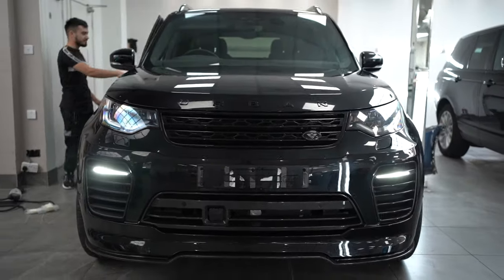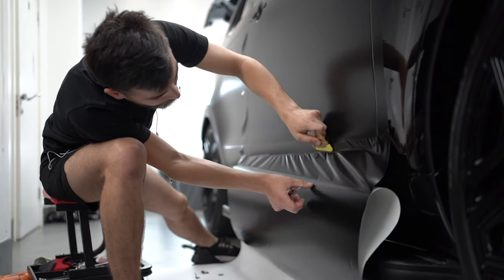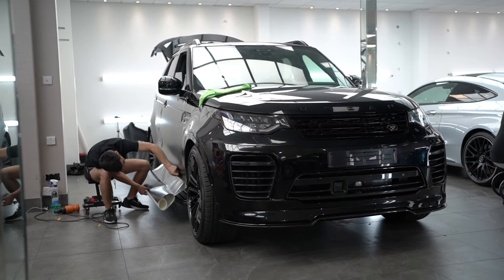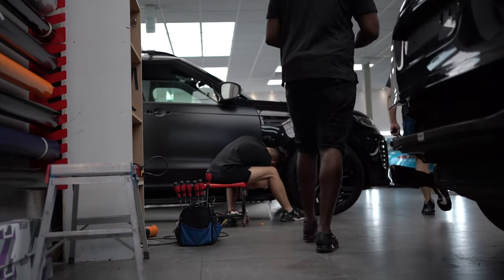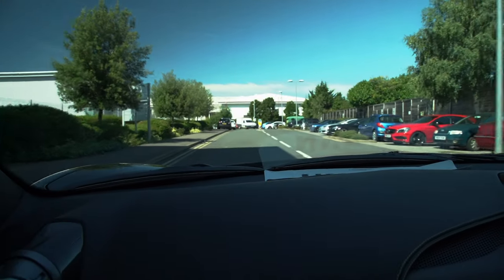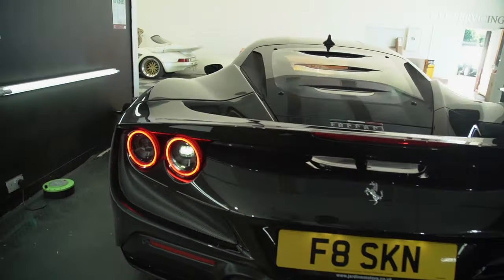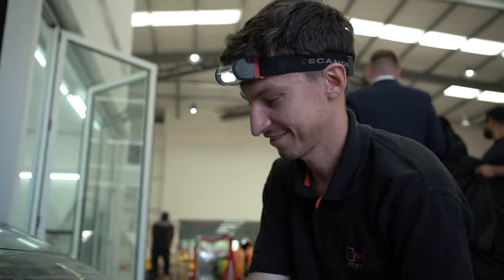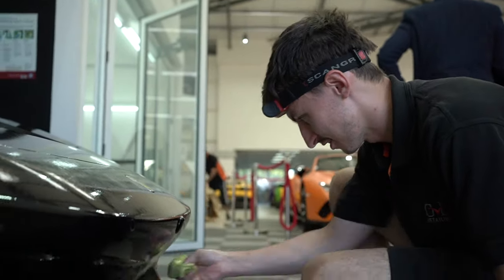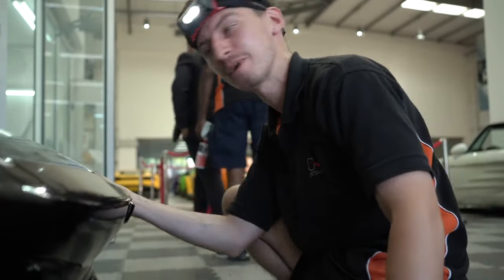Stage one. Sorry? You think it's going to need one stage? We will see. I don't know yet. So we're finding out. Yes, I've removed everything now and we will see how it looks naked. Naked paint. Naked paint. Yes.